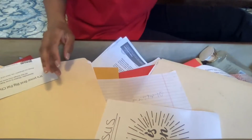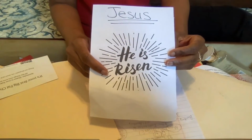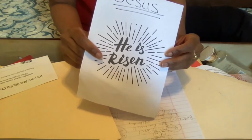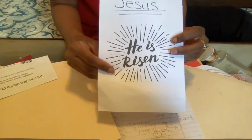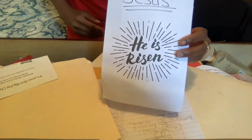Again, another random envelope. And this is something I did for Resurrection Sunday. He is risen, and I had this in a frame put up for Resurrection Sunday. This would have likely just been printed out and then discarded because I could always print it out again. Or if I needed to use it for the next year and I really wanted to, I would have put it in a file somewhere.